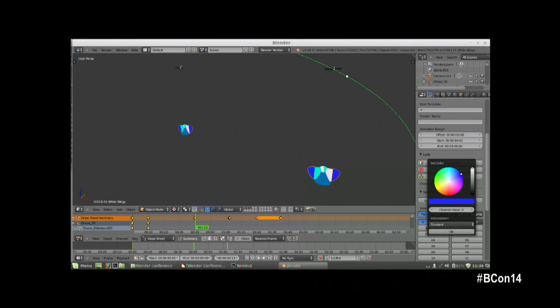Once you have your path set, you must control the color, the light, because that's really the target of the whole thing. We provided a small tool to set the color of the LEDs, so that the user doesn't have to go through F-curve to set the color animation. But there is room for improvements there, but at least it works.